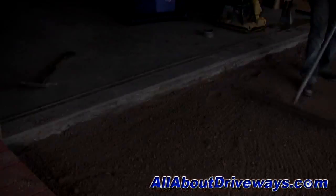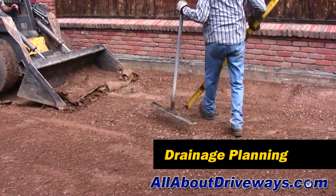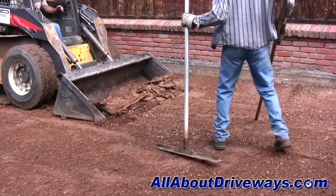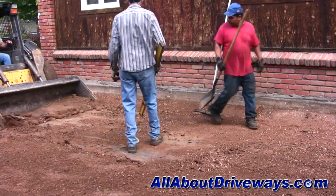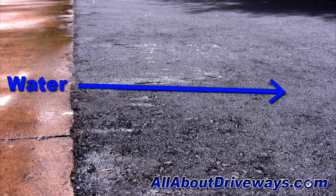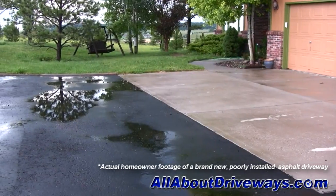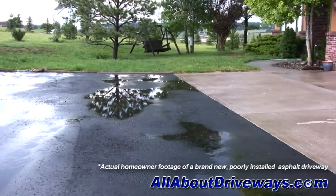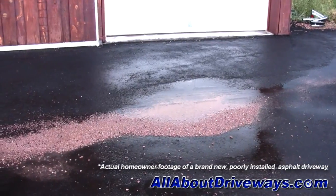Now, the most important aspect of the grading process is the drainage planning. The soil should be excavated and fine graded for proper water drainage. We want to make sure that two things happen here. One, the water runs away from the garage or away from the house to avoid flooding. And two, we also want to make sure that the water runs off of the asphalt. We want to avoid water pooling and sitting on the surface of the asphalt to avoid pavement failures and premature deterioration.